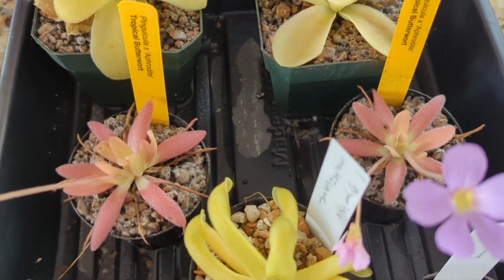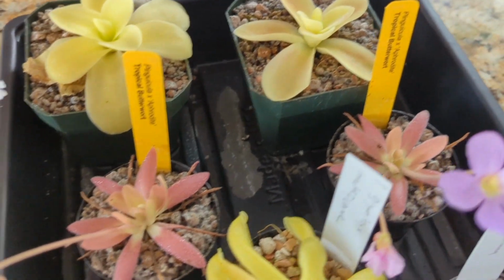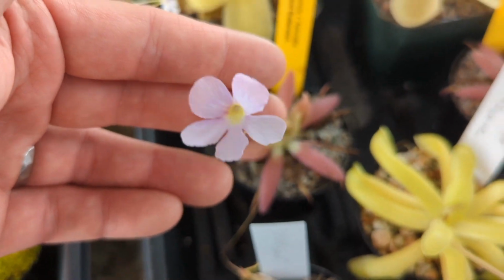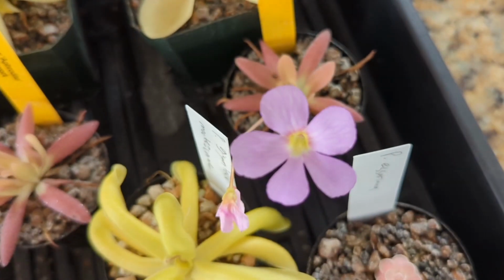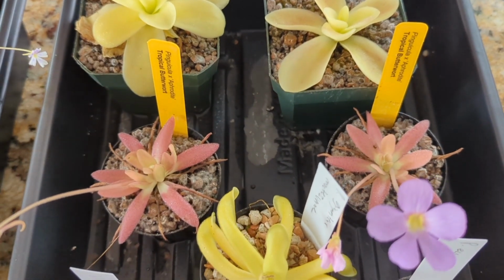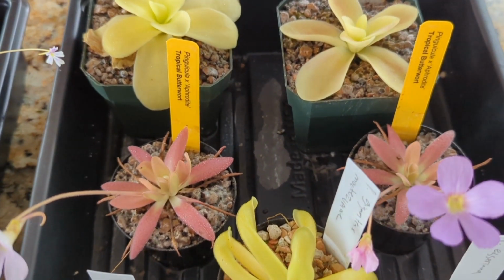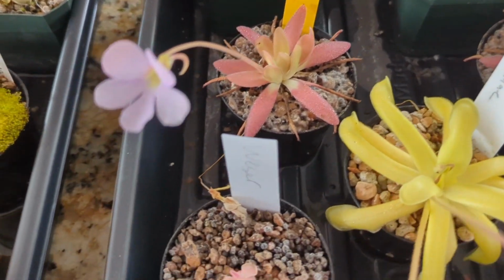Next row of plants here, we actually have two clones of Pinguicula aphrodite. So this is just a nice little strappy common Pinguicula hybrid. The flowers aren't anything too spectacular, kind of purpley colored. Nothing really remarkable, but the leaves are kind of pretty, and it's a very prolific plant too. So I keep it around to take pullings of and spread around. It's always a great starter Pinguicula.